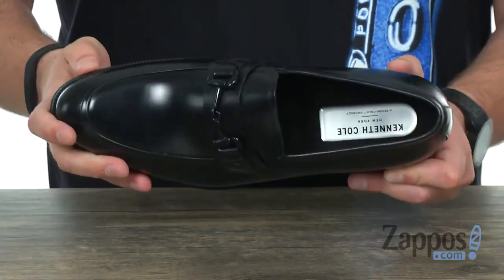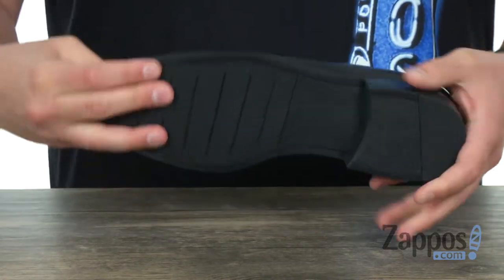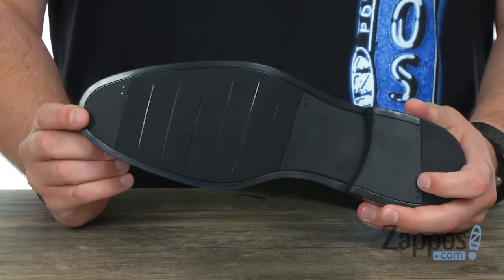You can see you have that logo back there in the heel. That's made out of a really soft material to give you amazing comfort. And you got that sturdy outsole here on bottom. Style and comfort, it's all right here in the Brock Loafer from Kenneth Cole, New York.